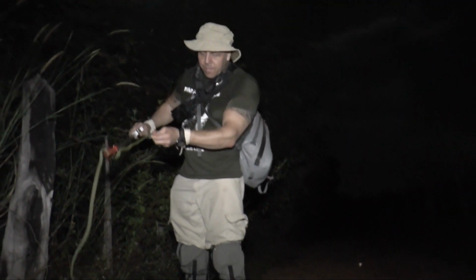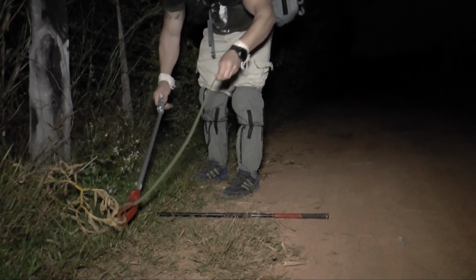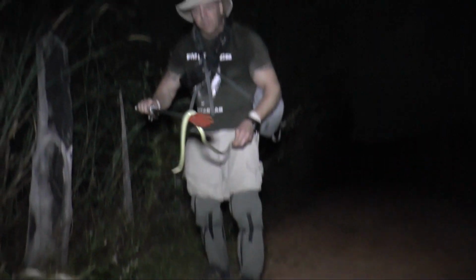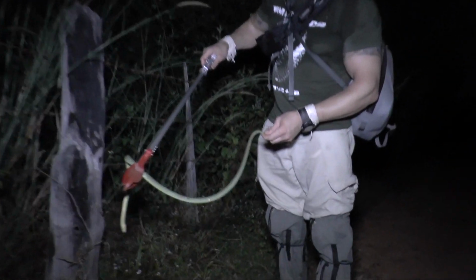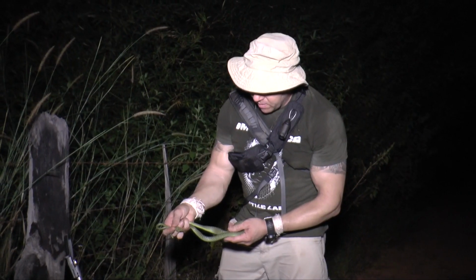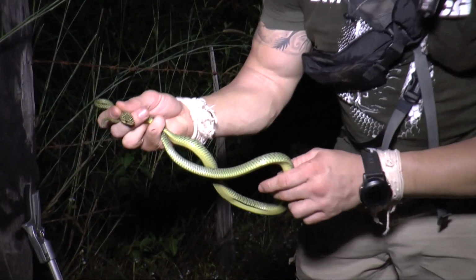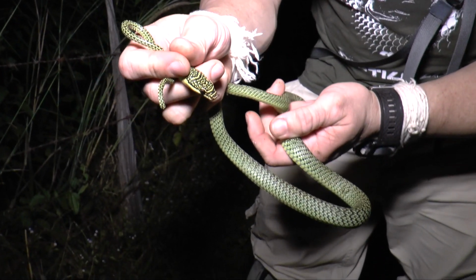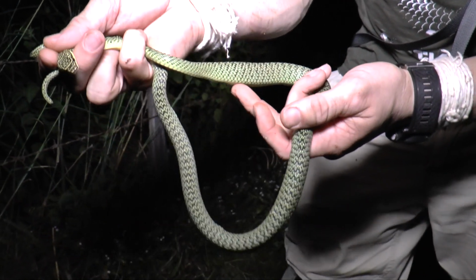Now these are diurnal snakes. These are active during the daytime. Kind of surprised to see him. He looked like he was actively hunting. But that's really cool too. Another really lucky find. So look how beautiful this snake is. The pattern is just so intricate. I love the head pattern. It's really nice. Broken up pattern there. This is a beautiful snake.